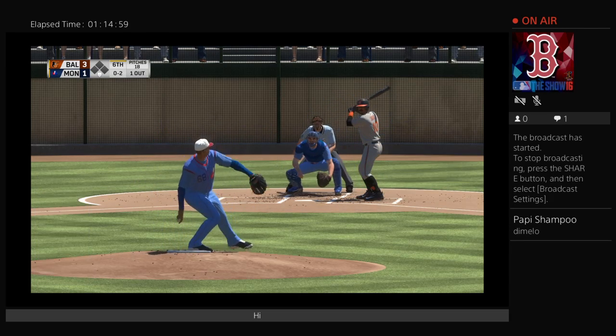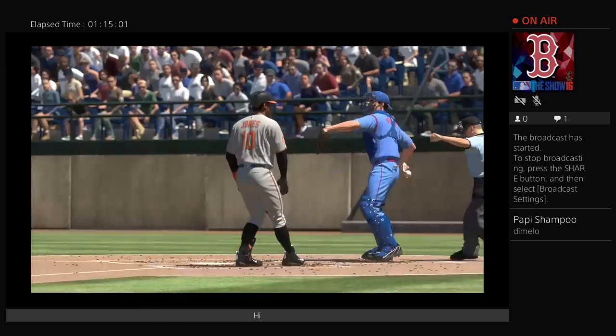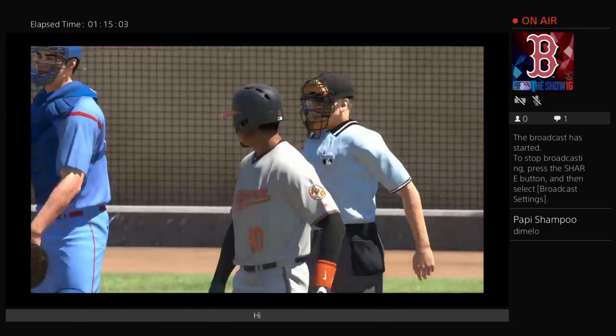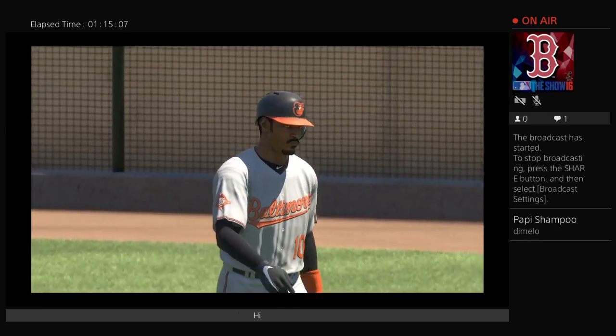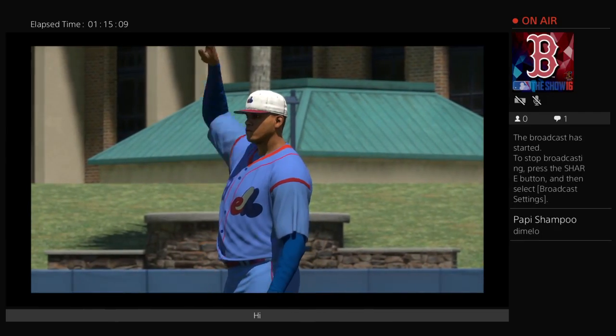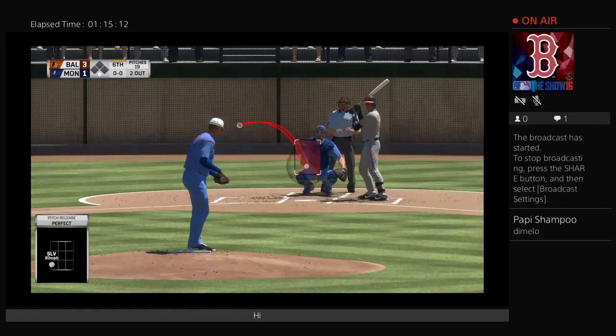Oh, he might have got away with one. A 2-strike breaking ball that ended up being in the zone. I think he probably wanted that out of the zone, but fortunately, he just fouled it off. So the breaking ball locked him up there. Adam Jones sent packing for out number 2 in the 6th.